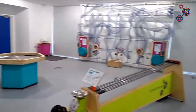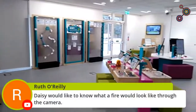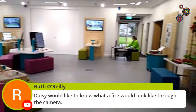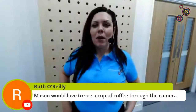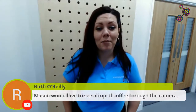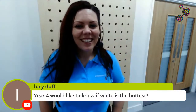So let me just have a look and see if we have got any questions before we leave you. I have got one here. Daisy would like to know what a fire would look like through the camera. You know what? We haven't done a fire. Understandably, we haven't done a fire in this room, but I think we could probably do a small controlled fire at some point. In fact, Emily's gone. She's running right now. I think we're about to do a fire. So you hold on, Daisy, and we will find out what a fire looks like.